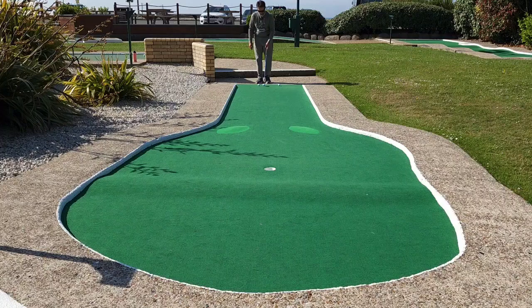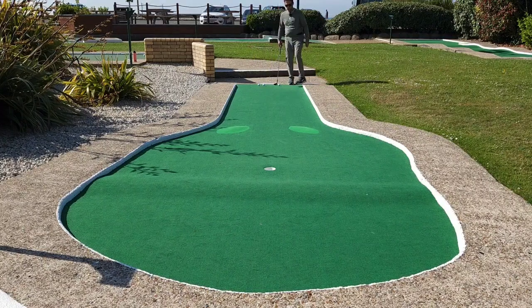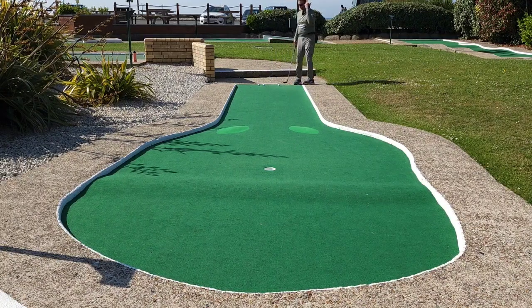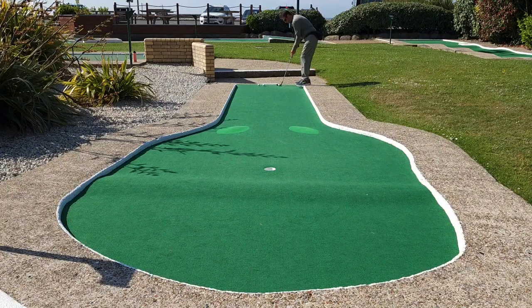And players will find that this hole is very, very makeable. The hole breaks ever so slightly from right to left, and the tendency is for the ball to miss on the left side with a slower pace. So I'm basically aiming around the right edge of the cup. Let's get the ball sent on its way.